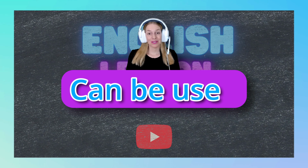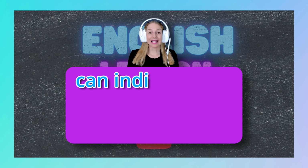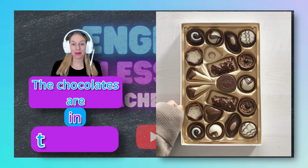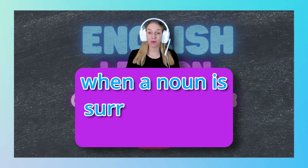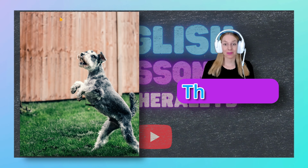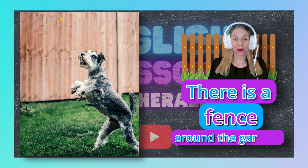In can be used in several different ways. For example, in can indicate that the noun is inside something. The chocolates are in the box. In is also used when a noun is surrounded or semi-enclosed, like the dog is in the garden. There is a fence around the garden.